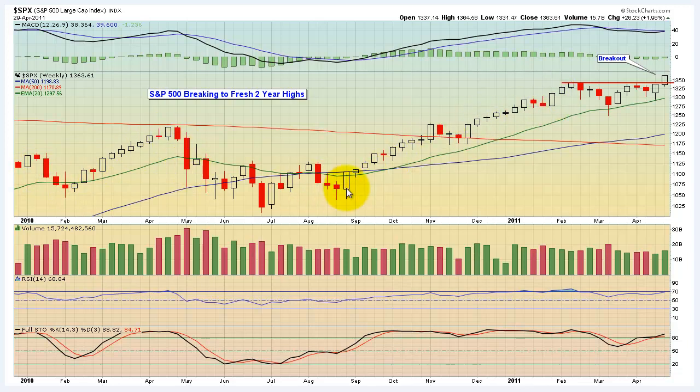It made a big run from August 2010 through February of 2011. Things looked pretty good technically. A lot of different indicators supported that advance. But after going sideways for a while, we saw a breakout in the fourth week of April of 2011. And I wrote about this at StockCharts in their ChartWatchers newsletter.